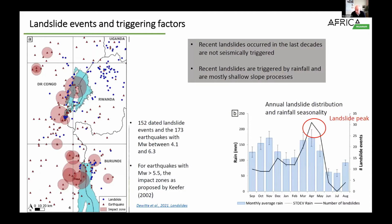And in that figure, figure B, you have the monthly average rain that shows the alternation between the two wet seasons and the driest season, which is in June, July, and August. The landslide peak, which is represented here by the black curve, clearly shows that there is a landslide activity peak at the end of the second rainy season, showing also the importance of antecedent soil moisture conditions in the processes.